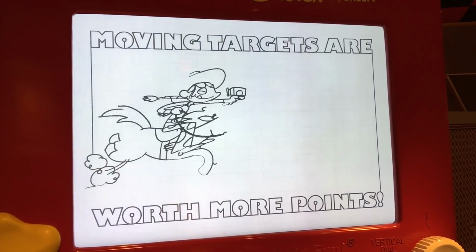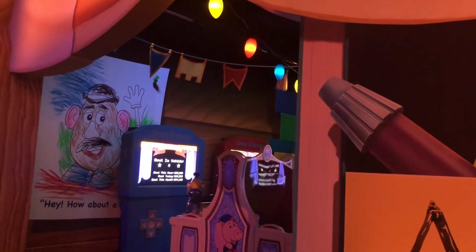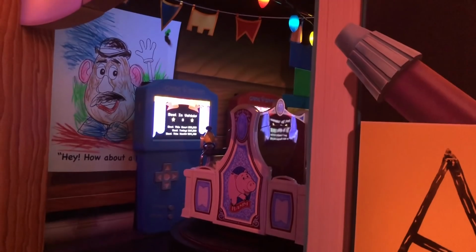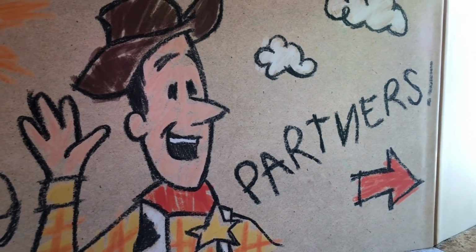If you can ring all of the little green men at the same time, and you'll probably have to work with your ride partner for this one, you'll transform that scene to a robot who opens his mouth for you to shoot as many rings as possible for 1,000 and 2,000 points each. So again, not all the tips for Toy Story Mania, but a couple of them that will help you out.